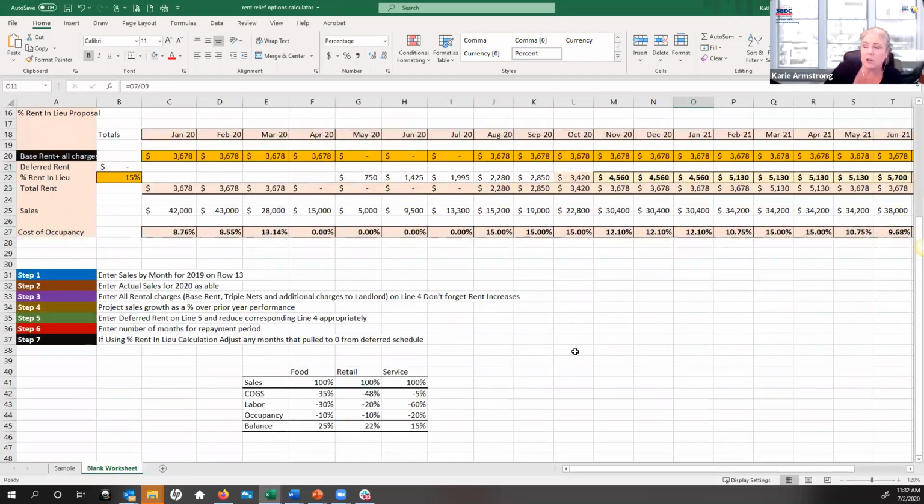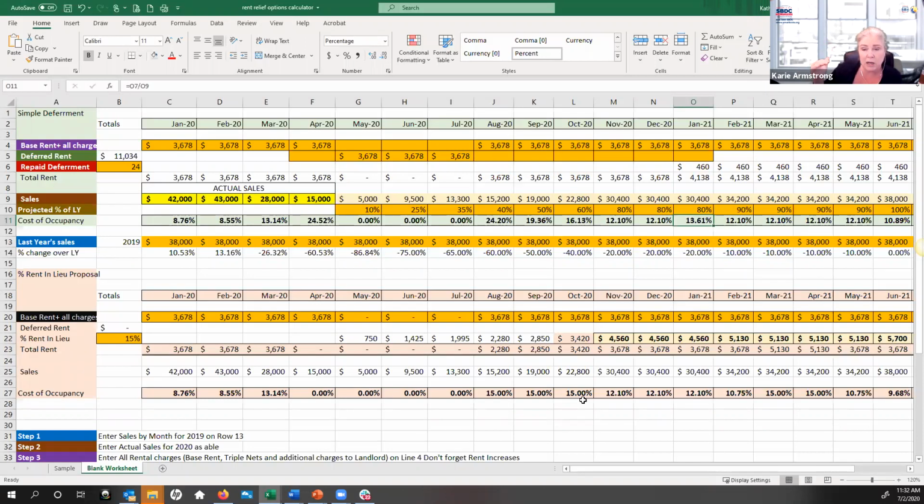Down here, you can see under normal: food, retail, service. Put in your cost of goods sold, put in your labor, and then we can see where that occupancy needs to be, because don't forget, you have to pay your insurance, your marketing, all these other things too. So you can start figuring out whether you're going to have anything left over. Let's be careful, because as your sales diminish, some of your ratios start going wonky, right? So we want to pay attention to that.